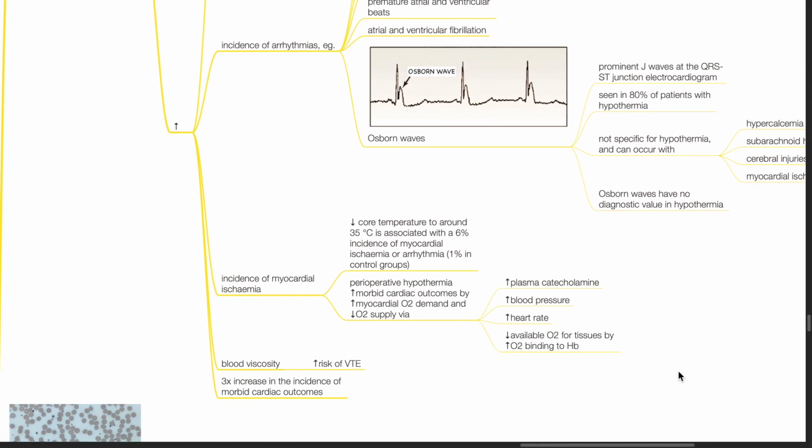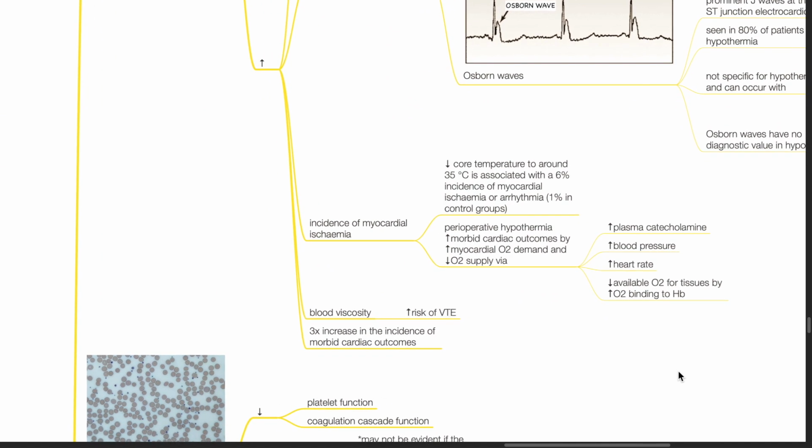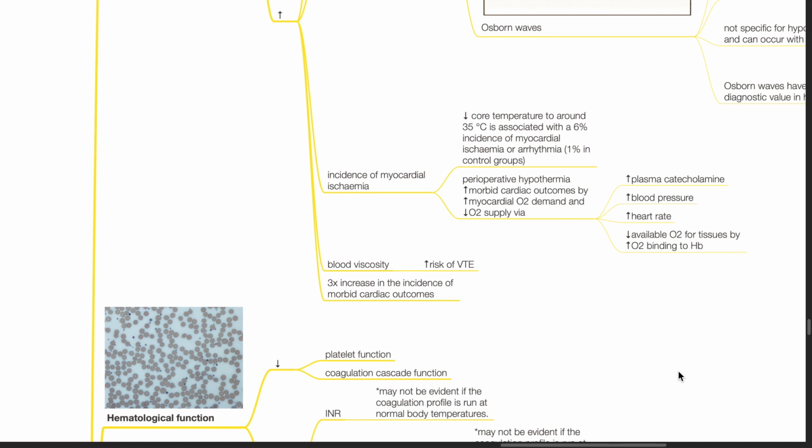During hypothermia, there is increased incidence of myocardial infarction. Reduction in core temperature to around 35 degrees Celsius is associated with a 6% incidence of myocardial ischemia or arrhythmia, compared to 1% in control groups. Perioperative hypothermia increases morbid cardiac outcomes by increasing myocardial oxygen demand and reducing oxygen supply, via increased plasma catecholamines, increase in blood pressure and heart rate, and reduction in available oxygen for tissues by increasing oxygen binding to hemoglobin. Increased blood viscosity increases the risk of venous thromboembolism. There is a 3 times increase in the incidence of morbid cardiac outcomes.